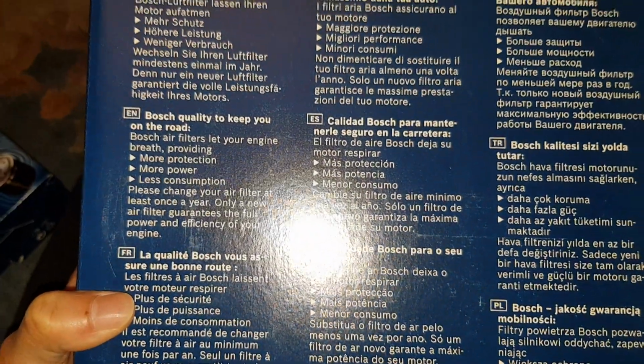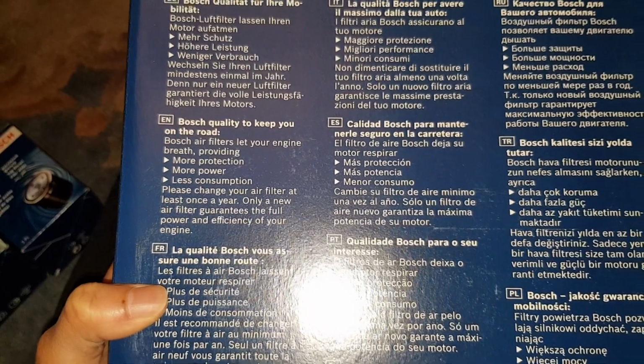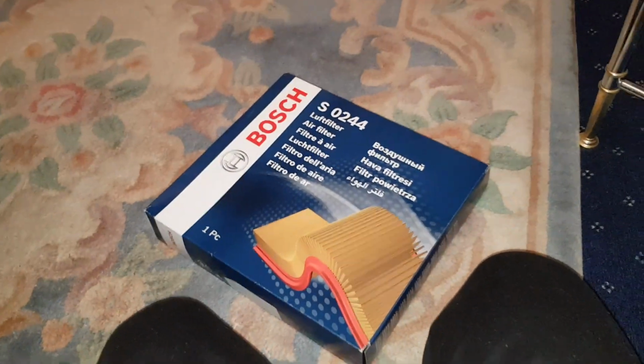BOSCH air filters let your engine breathe, providing more protection, more power, less consumption. Please change your air filter at least once a year. Only a new air filter guarantees the full power and efficiency of the engine. So once a year they recommend it. I probably will do anyway.